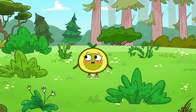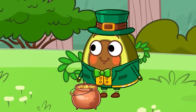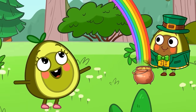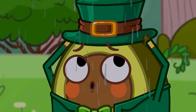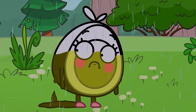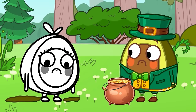Penny is sleepy and starts to dream. Penny! What a pretty rainbow! But the rain clouds make the rainbow go away! Pit and Penny are getting wet! Penny's colors are washing off! I lost my color!